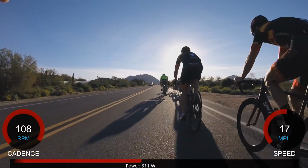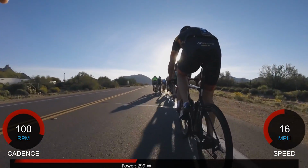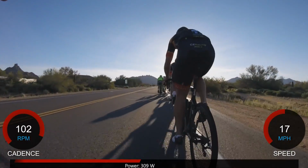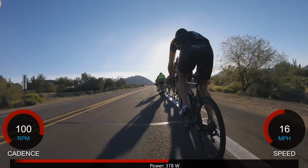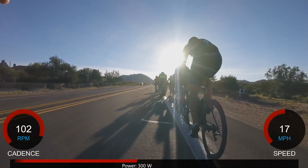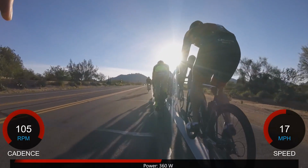Anywho, BOS, Saturday morning. It goes on year round. It's been going on for like 10 or 15 years, and it's just a community thing. It's not put on by anyone in particular. It's just something that the community does and keeps rolling. And it's basically a road race.